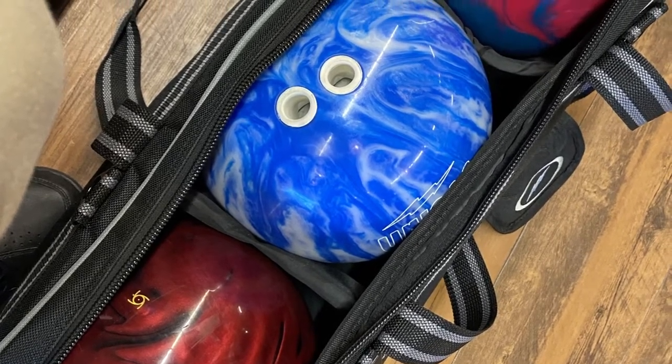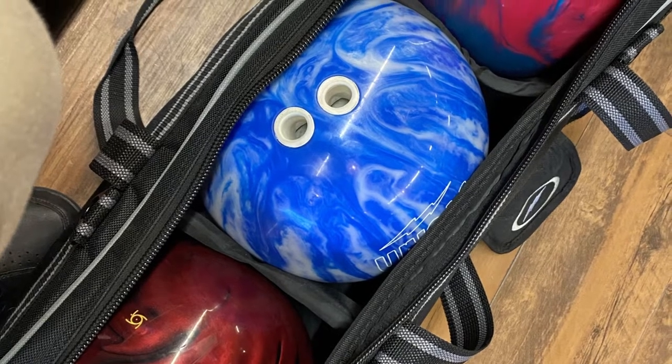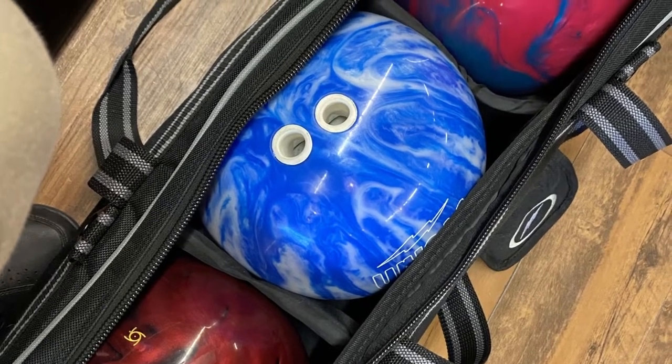Also, these bowling balls have different layouts. Anyways, enjoy the compilation of shots with both of these bowling balls.